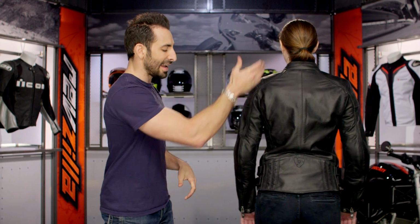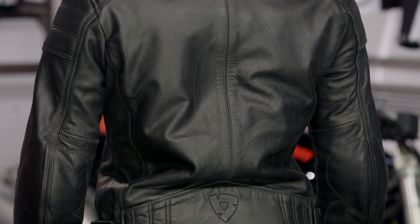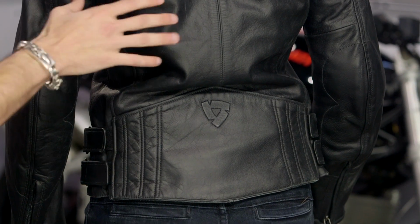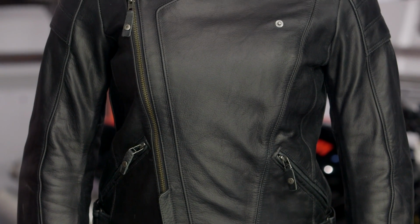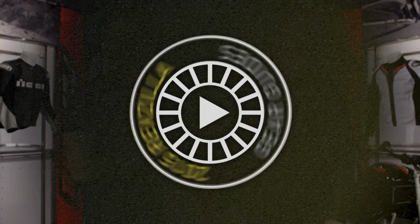Now turn backwards for me there, Deidre. See the quilting as she goes around. It's a little bit of an extended seat, has a short connection zipper as well as a jeans loop. And from a back protection standpoint, you'd use a C-Soft Type RV from Revit to upgrade the protector. It's not going to be included. Come back around. So, minimization of logos, city inspired, sport inspired, naked bike inspired with a great fashion look to it. This is our vintage leather of 2015, the Revit Belcore.